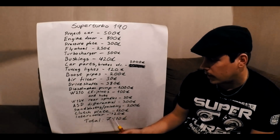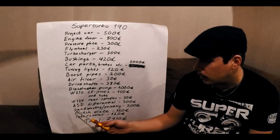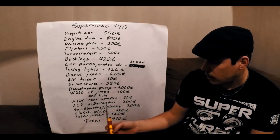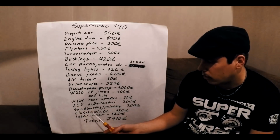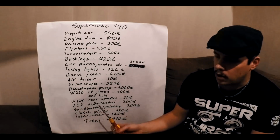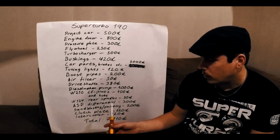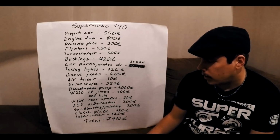I have sold them for that. I think that's a good price. And then the ASD differential, it's very much depending on which condition they are, what trade show they have, and who is selling them, and everything.